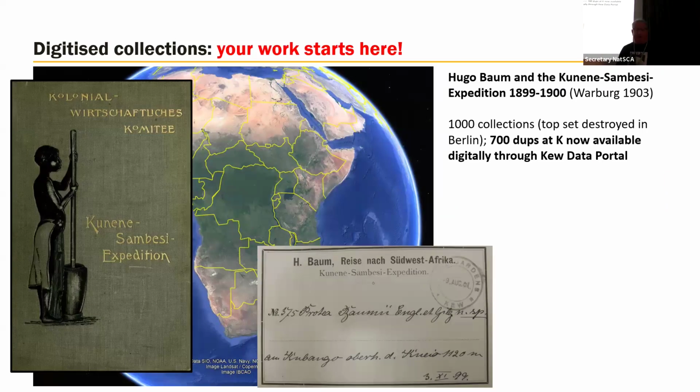Lots and lots of new species described in this, maybe 300. This is a label to give you some idea. This is Protea baumii. And so 700 collections at Kew. I started cleaning those. The first thing was to assign them, surprisingly, to the correct country. Nowhere on the label does it mention the word Angola. And there are various bits of text that might lead you to think that we're actually talking about Namibia.